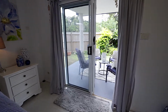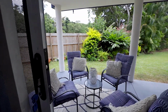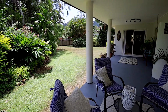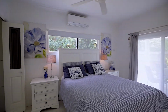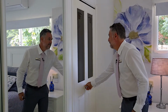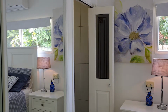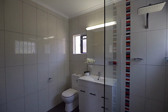Now, the master bedroom is quite spacious and features this fantastic door that takes you out to the entertaining area. Now, behind this door is the ensuite with rainfall showerhead and vanity, but look at the size, absolutely brilliant.